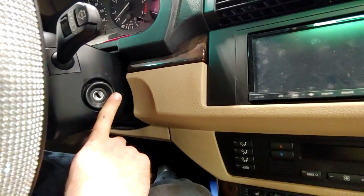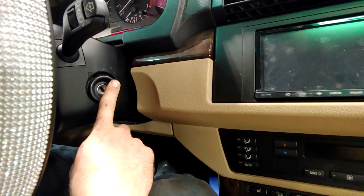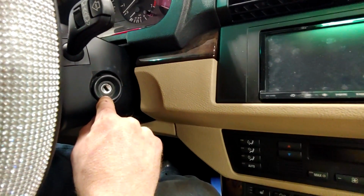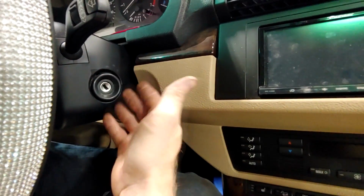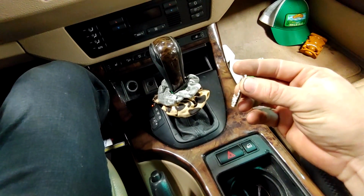And secondly, it will still transmit past those. The antenna in here is probably getting weak. It did not work with either key, so it's not one of the keys getting weak. It would have been maybe the antenna in here getting weak. Either way, it's really silly. There's zero reason ever to put some cheap little fake jewelry on your ignition switch.